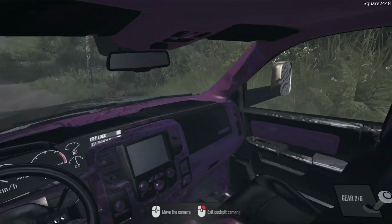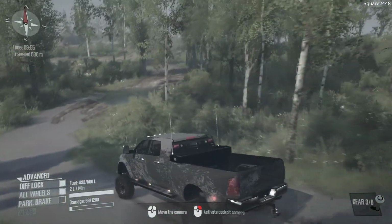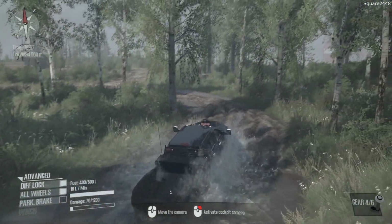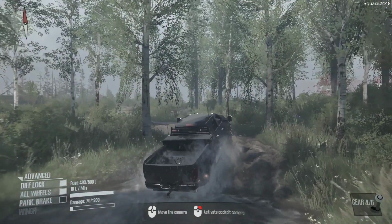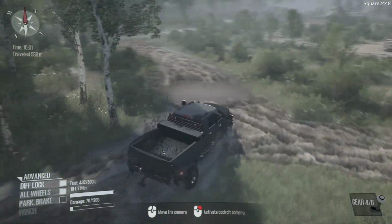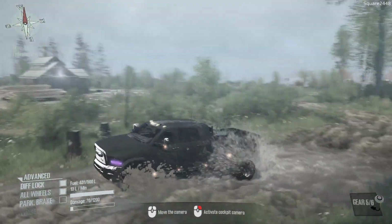This Cummins does have a pretty nice interior. These trucks usually, especially here in this game, don't really have interiors. A little bit of damage there to the suspension, but really nothing much, and that's kind of good to see, right through the mud like it's nothing.